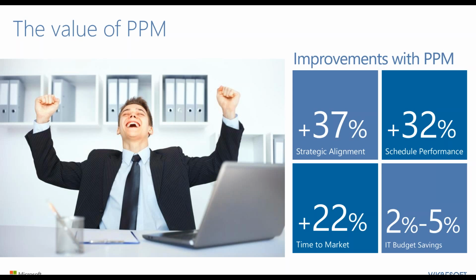analysts have found significant improvements in overall strategic alignment, meaning that we're working on the right projects, 32% increases in schedule performance, helping impact that other metric, 22% quicker time to market, meaning that we're getting the projects out the door quicker, and then an overall budget saving in a range of 2 to 5%, which can be significant dollars from the total IT spend that's out there today. And on top of that, if you can get the benefits and the value of doing this in the cloud, on top of just the process and effectiveness that you get from putting a good solid PPM solution in place, the combined effect can be very impactful to your organization.